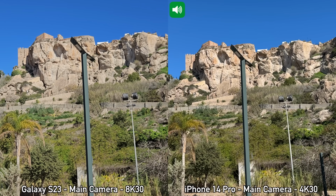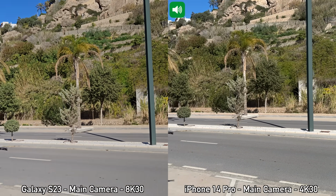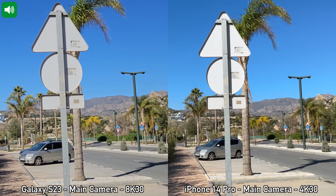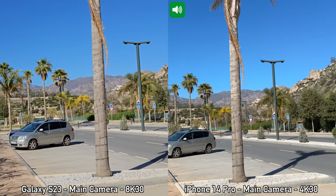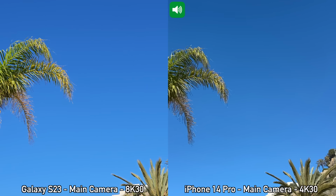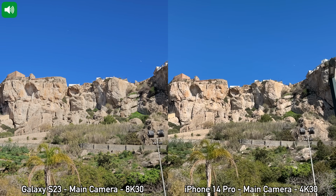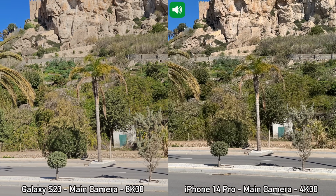Alright, and I also wanted to show you how an 8K at 30 frames per second recording done with the S23 would look like. Now, of course, with the iPhone 14 Pro we cannot do that, so I am recording in 4K at 30 frames per second with the iPhone 14 Pro, but doing 8K at 30 frames per second with the Samsung Galaxy S23. So yeah, this is how recording in 8K at 30 frames per second would look like. I'm hoping that Final Cut Pro can actually process this footage.